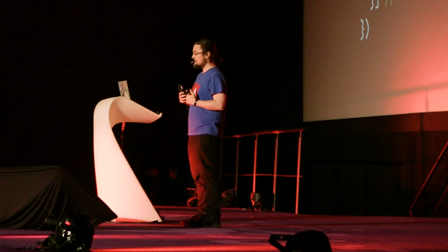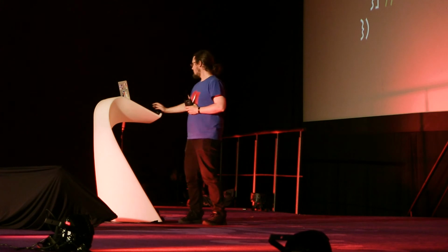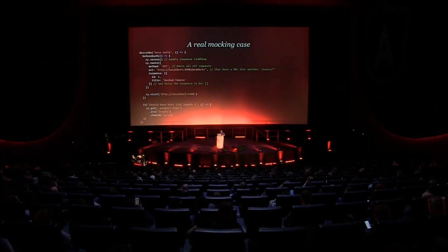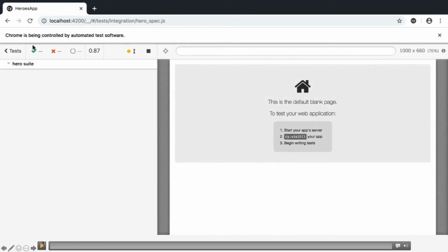To enable mocking, we call cy.server, first of all, to tell it it's okay to mock. Secondly, we call this cy.route command where we say the HTTP verb is GET, so server, and then we say, okay, here's a URL endpoint I want you to mock, and I want you to respond with this instead. And for a real mocking case, we do this for /products, and we respond with some kind of list. So let's demo how that would work.